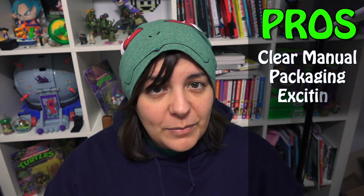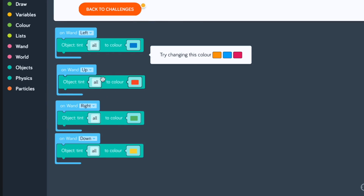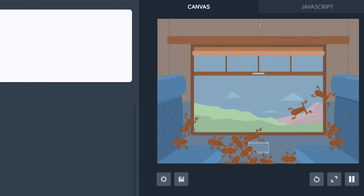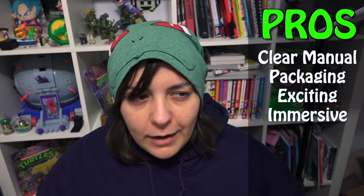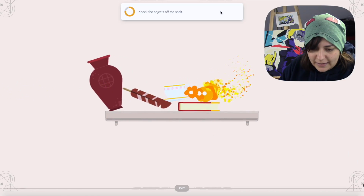As a huge Harry Potter fan, the challenges in there were really exciting. Not only were they exciting, but the animations were absolutely adorable. So of course we get the owls, the Birdie Bots, which didn't work for some reason, but we did get the cute little chocolate frogs. And the list goes on. Up until the point of the wand disconnecting, I was immersed. I was so into it and having so much fun. I had not realized how much time had passed.